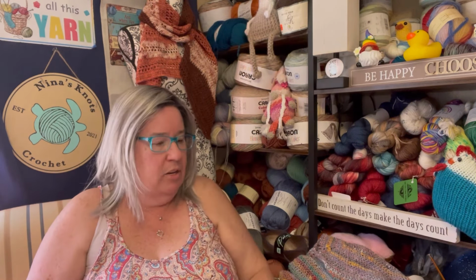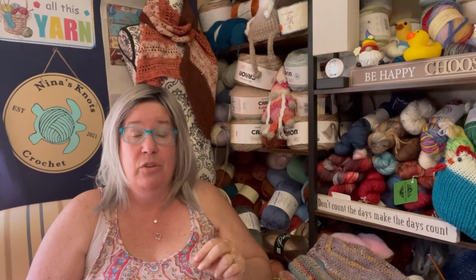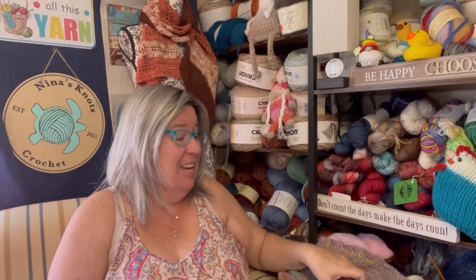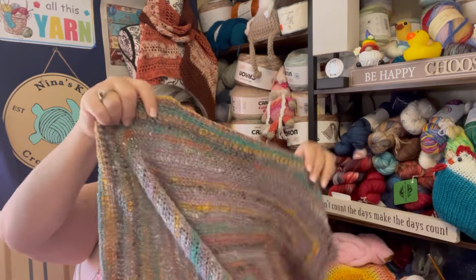Thursdays, usually I'm not here, but now that it's crochet month, I find myself here. I am almost done with the reading shawl, the Agatha's reading shawl from Ophelia Talks. This is all I have left of the fifth ball. This thing is massive and I love it.